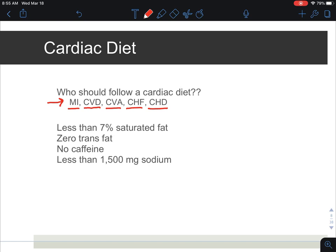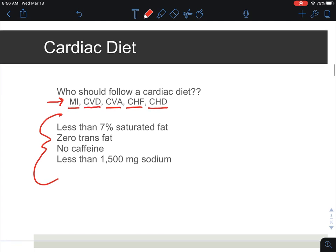So any patient with these conditions, whether they're newly diagnosed or a previous history, will be placed on the cardiac diet. The cardiac diet consists of less than 7% saturated fat, 0 grams of trans fat. They have no caffeine, so that means, sadly, no decaf coffee. And they're most likely put on a sodium restriction of less than 1,500 milligrams of sodium.